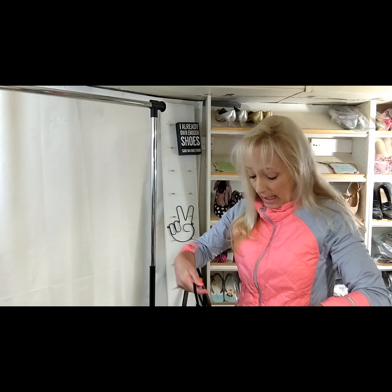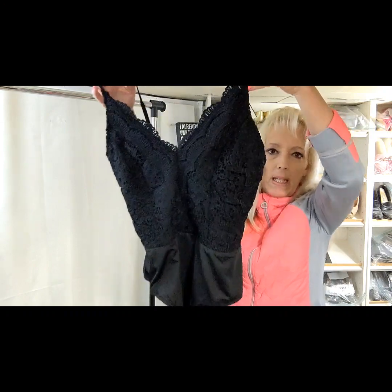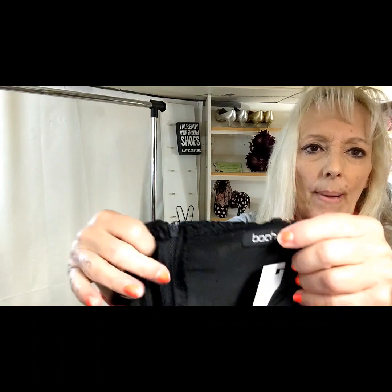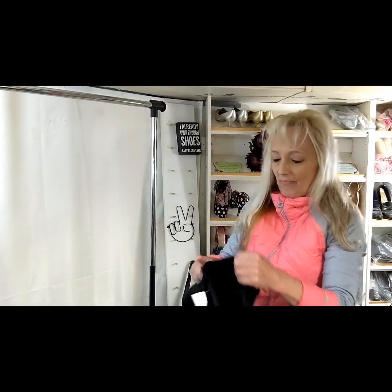I've had some really beautiful pieces, and they were expensive, manufacturer retail price, but hard to sell. But look at this, it's a bodysuit, and it's lace. Isn't that pretty? And it's plus size. That's how come I got it. Hopefully that'll sell. But I think that brand might be really inexpensive.